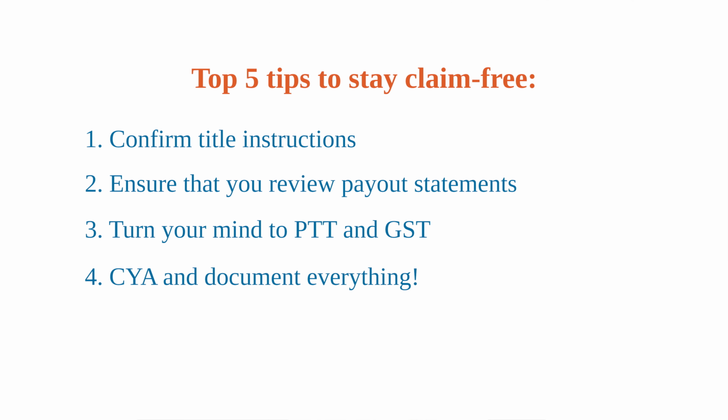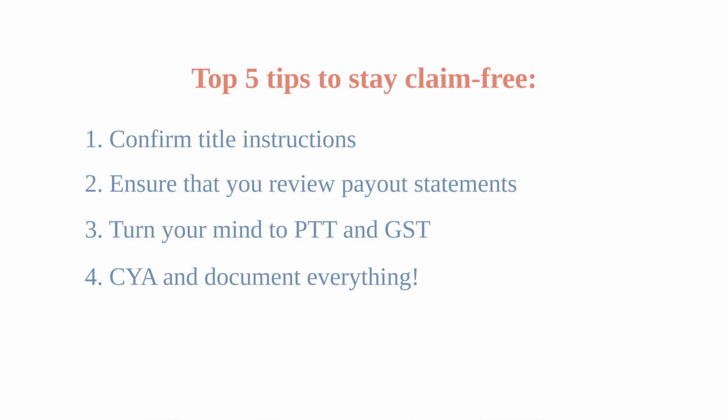Number 4, CYA and document everything. It is critical that you document all communications in your real estate transactions. If an extension has been agreed to, document it. Notes, emails, and letters often serve as crucial evidence in defending a claim made against you later.